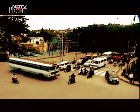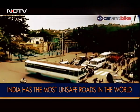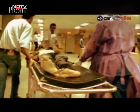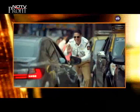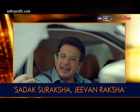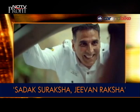That's not all. India tops the list globally with close to 5 lakh accidents per year. Of course we need help, and the government has taken several measures and initiatives to curb the number of fatalities. But there's still a lack of awareness, which is why the Ministry of Transport and Highways roped in actor Akshay Kumar to be the brand ambassador for the Sadak Suraksha Jeevan Raksha campaign.